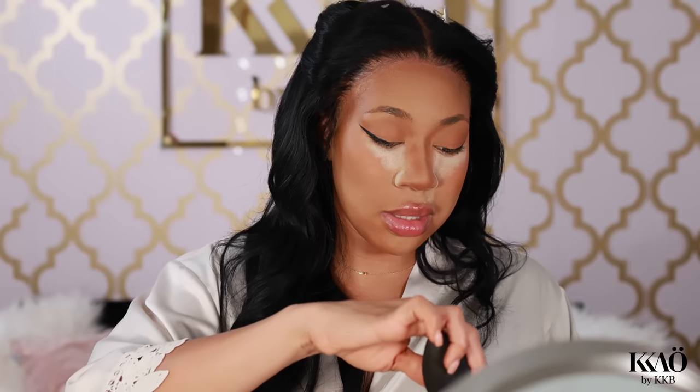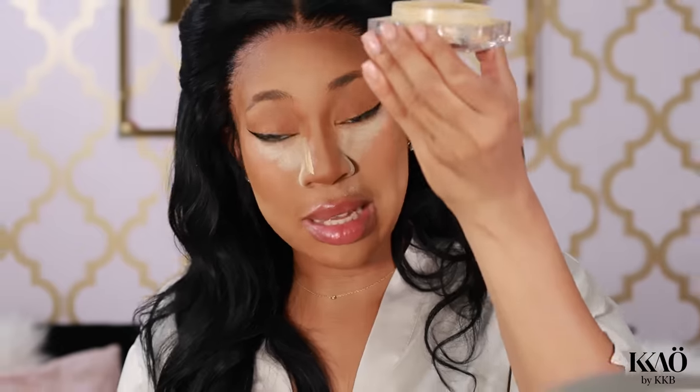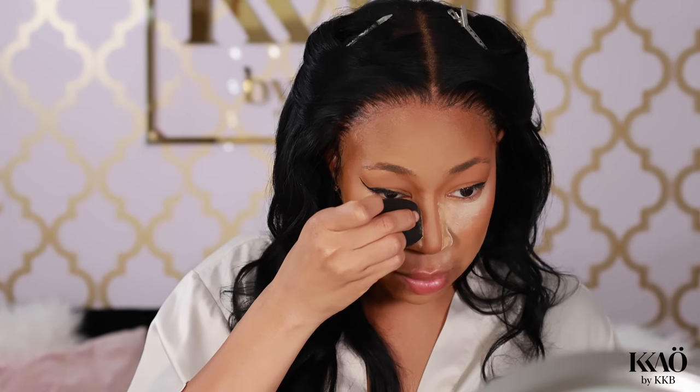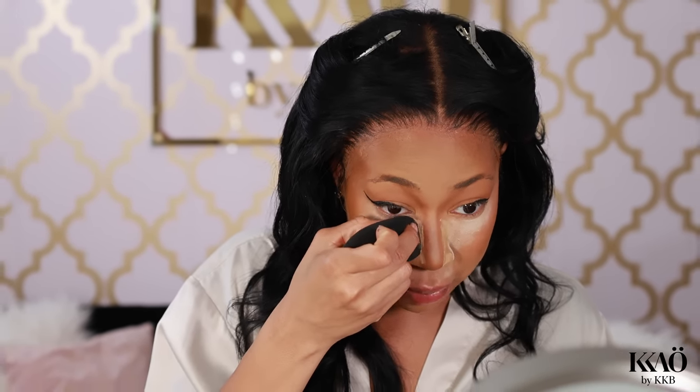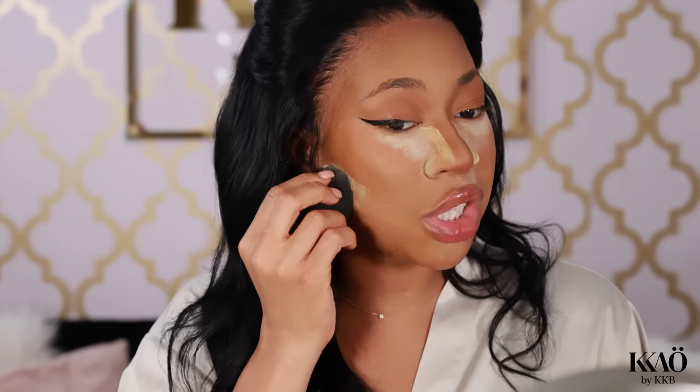And then to get more product out here, I'm gonna go on the side of the nose. Use this. This is the KKAÖ Beauty Set and Bake Powder in Custard. My favorite. I really love these powders for baking and reverse contouring. What it helps to do is make your makeup look flawless for a long amount of time. And it will also really help to snatch you up. It makes the makeup look more high definition. If you're extra, you could go back in and just reverse contour under the cheekbones a tad bit if you want to.